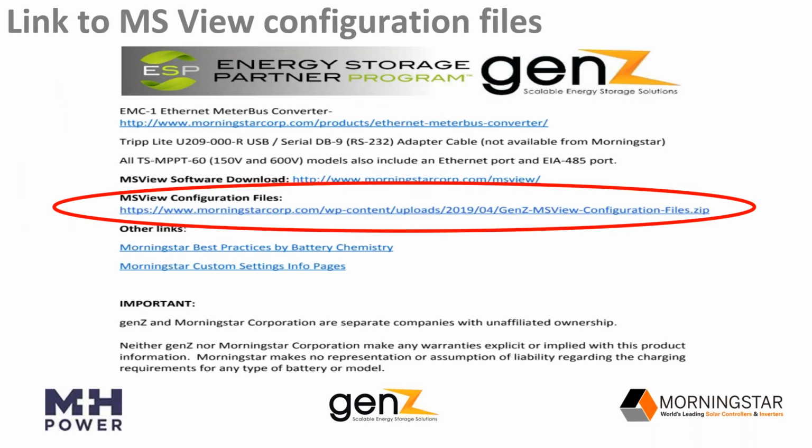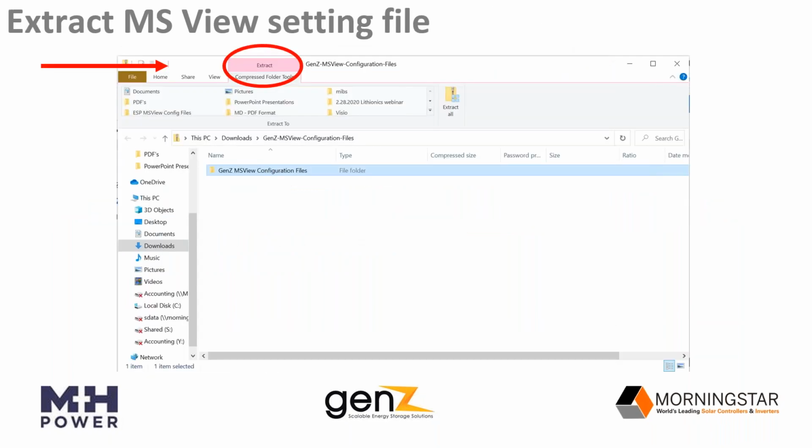So generally, when you find the ESP program website, you can go to actually get a link, in this case for GenZ, and those files are already available on our website right now. So if you're using the models that were covered today, you can go and actually download the MSView files and extract them once downloaded to your desktop.